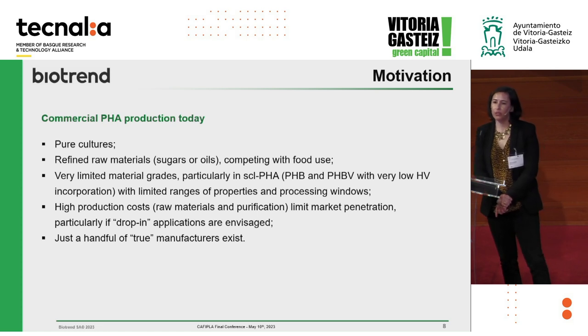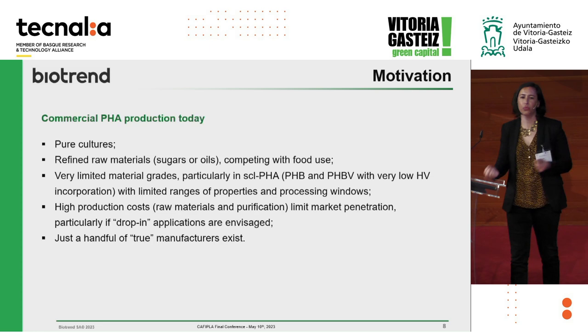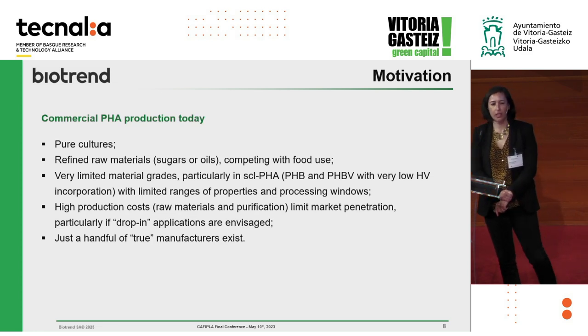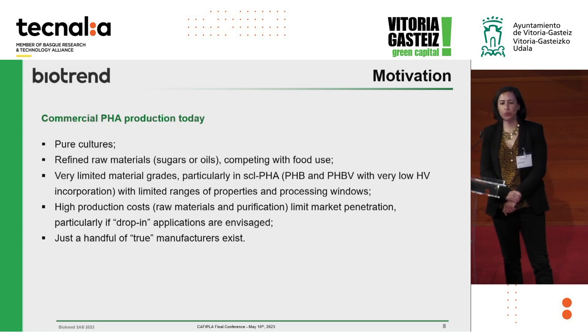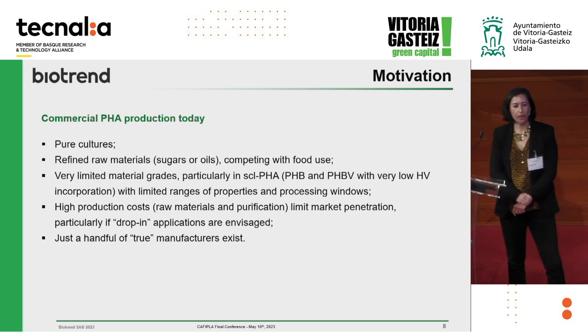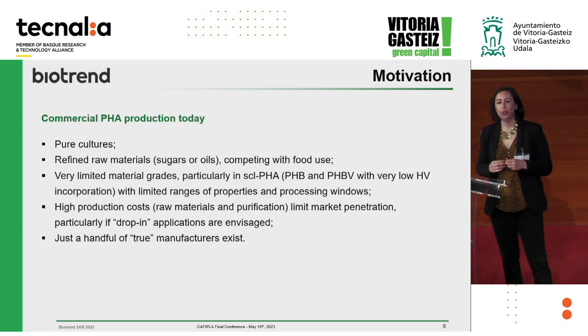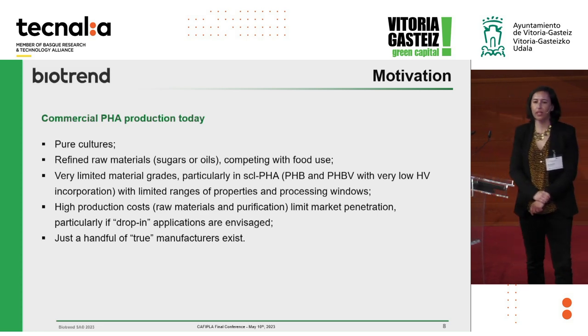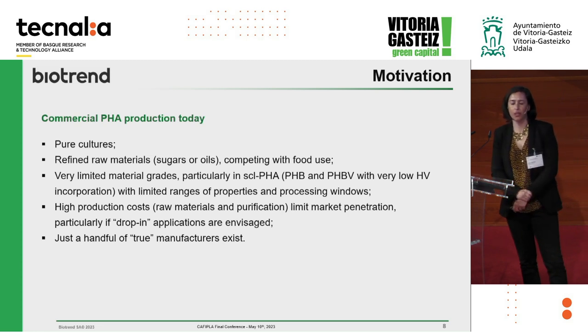And so if we want, in fact, to transition from the production of traditional plastics, we need to improve these processes in order to reduce the production costs. And of course, if we want to transition to a market where most of the plastics are bio-based, then we need to increase the production capacity. And today there are still very few PHA manufacturers in the market.